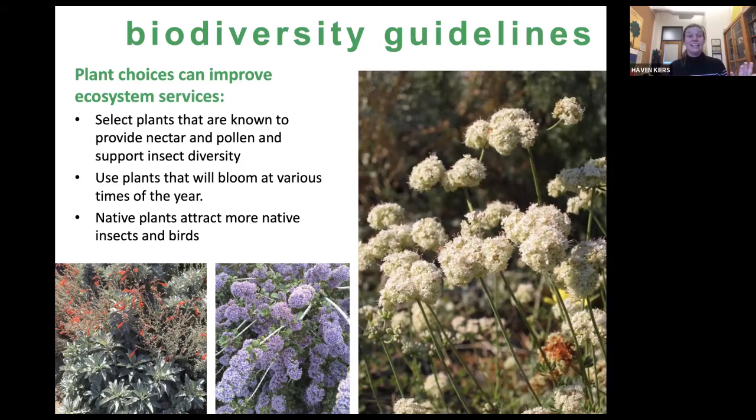And then, native plants are going to attract more native insects and birds, right? It makes sense. These plants have co-evolved together. So yes, while there are a lot of plants and you can find that lavender will bring in a lot of bees, if you plant an Eriogonum, the amount of native beneficial insects that you can get with that is just phenomenal. I'm saying the Eriogonum, the buckwheat, because it's there in front of me, but here at the UC Davis Arboretum, we've got some of these massive buckwheats, and you go in the middle of the summer and they're just covered in insects. And it's not just the typical bees, the ones that you always see. There's some really, really cool ones.